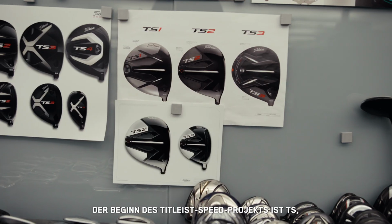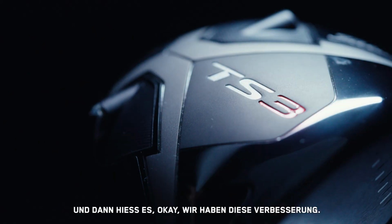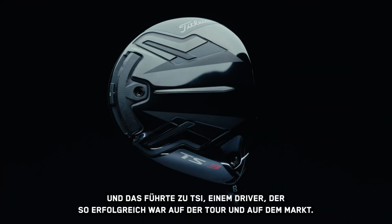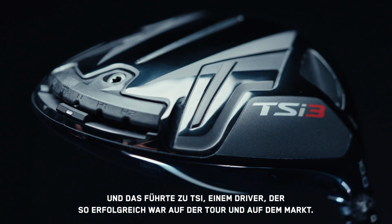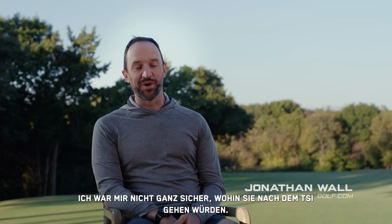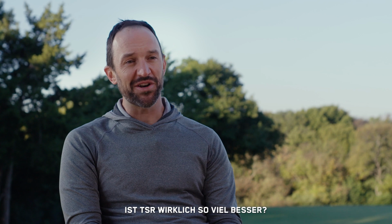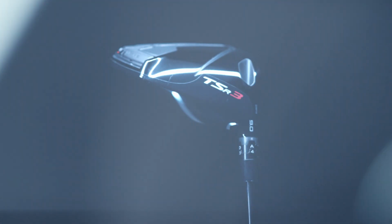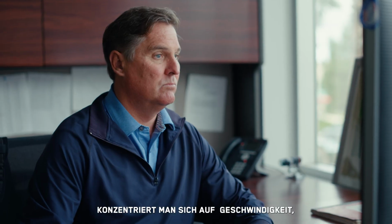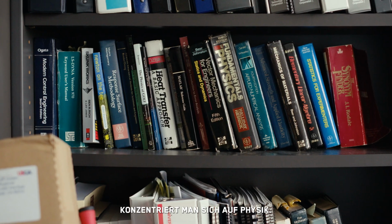The start of the Titleist Speed Project is TS. And then it was, okay, we have this improvement, where do you go from there? And that moved to TSI, a driver that was so successful on tour and in the marketplace. I wasn't quite sure where they'd go after TSI. Is TSI really that much better? Focusing on speed, you're focusing on physics.